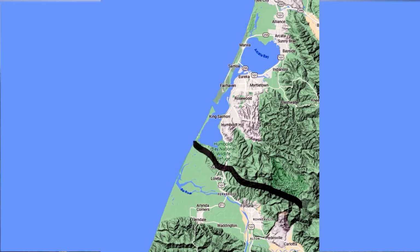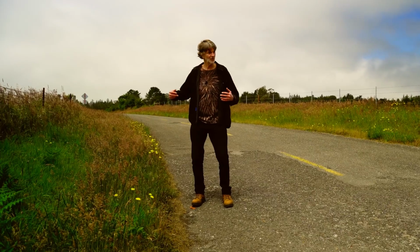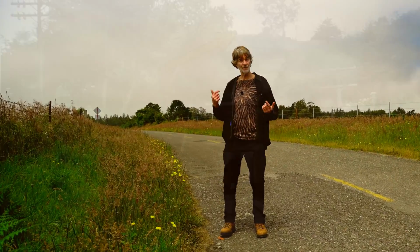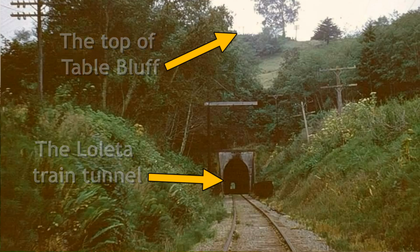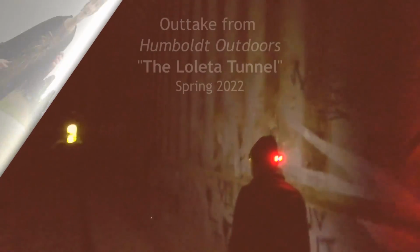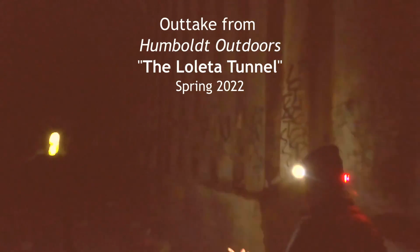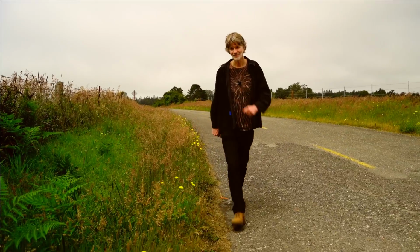Okay, so now a big game changer occurred in the early 1880s when a railroad tunnel was blasted right through Table Bluff. So now to transport goods, instead of having to go over the bluff, they could go through the railroad tunnel. About a year ago, Barry took me on a tour of the Lolita Tunnel. And while we were in the middle of the tunnel in the dark, Barry told me something astounding. Right above us, about 250 feet, is Table Bluff Cemetery. And the Table Bluff Cemetery is where we are going right now.